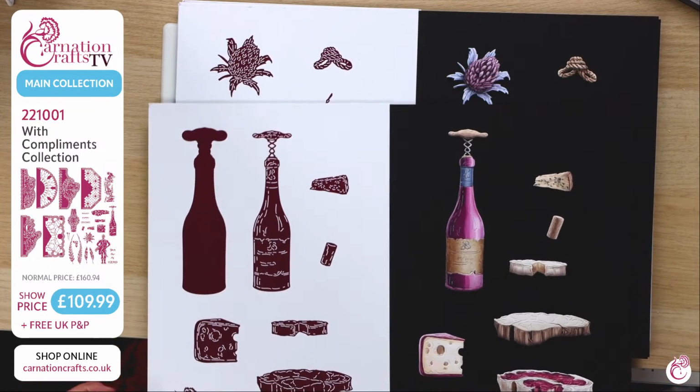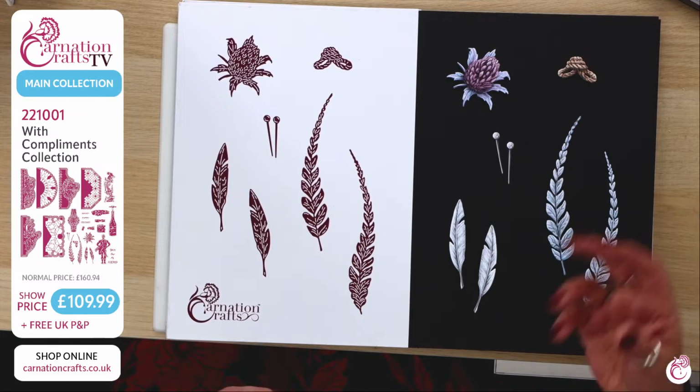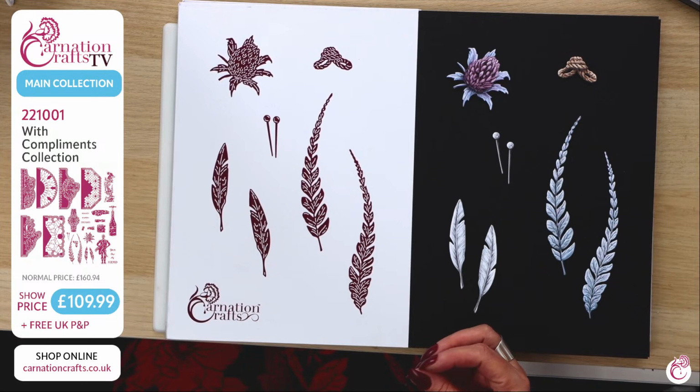It's just a really gorgeous set. We move on to this one that's got the idea of that Scottish kind of idea with the thistles, the ferns, you've got your knots, you've got your pins, you've got your feathers. These are your tuck-ins and these are going to sort of finish your formation on your cards. They're just going to allow for that extra detailing.